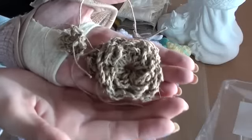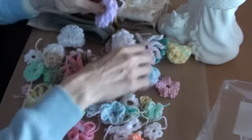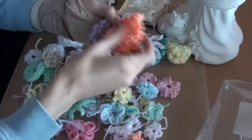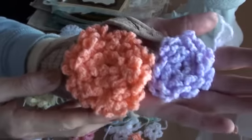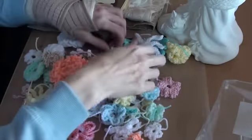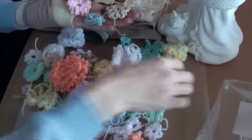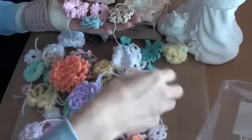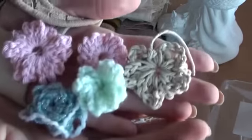Oh, they are so yummy. Oh, I love the look of these. And all these colours, peaches and purples. Look at this one. Oh my goodness. Crochet heaven. Oh, these are so cute. Oh my goodness. Look.